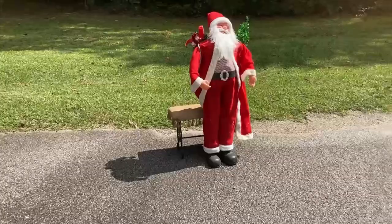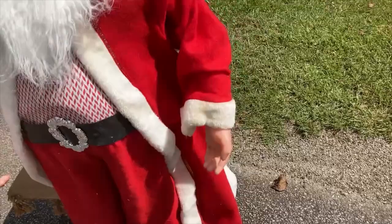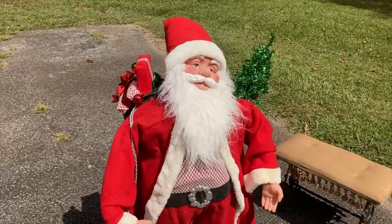Santa. He needs a good cleaning. But look at his little jolly face. He is in need of some cleaning and sprucing up. And then I found this stool. It also needs to be made over, but I thought it was pretty. It was $2. Santa was $10.